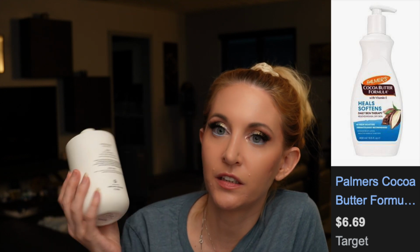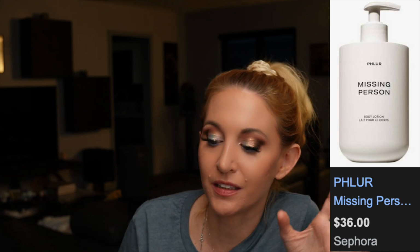This does sink into the skin. I think the biggest difference between good and bad body lotion for me is what absorbs and what just sits on the surface. And sometimes it kind of leaves like a film on the skin. A lot of hotel lotions will do that, where you can tell that it's cheap because it doesn't have ingredients that really get into your skin. It just sort of sits on top. And in that way, it's not actually hydrating. And that's sort of how I felt with this.